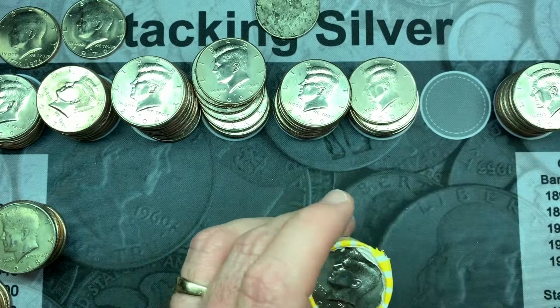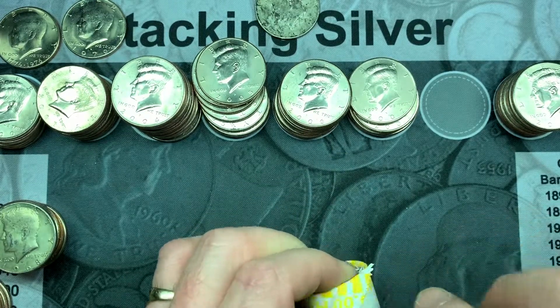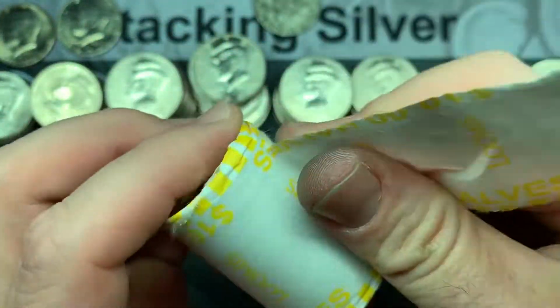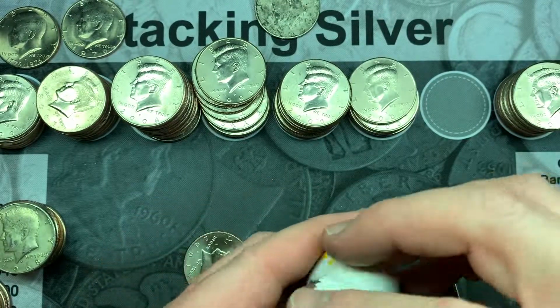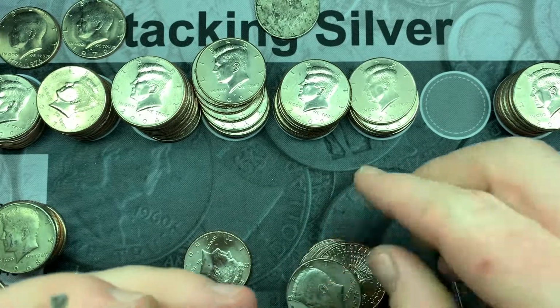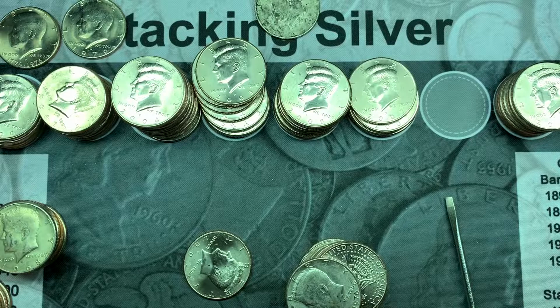So we'll jump into this next roll. Man, hopefully this last 7. I mean, what if we got a silver every single one? That would make my day. Oh. And I just dropped a whole bunch of them. All right. Let's see what we got here.